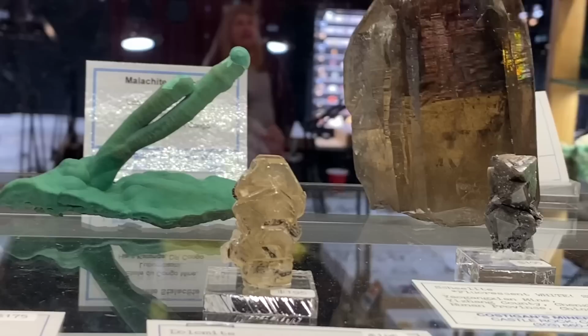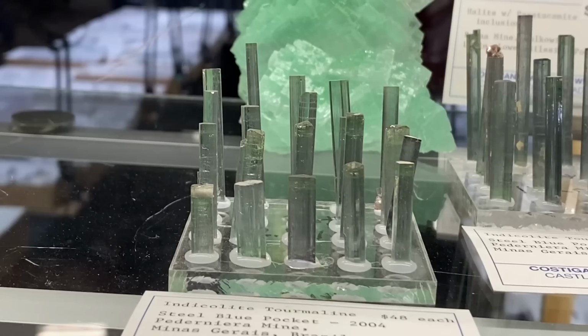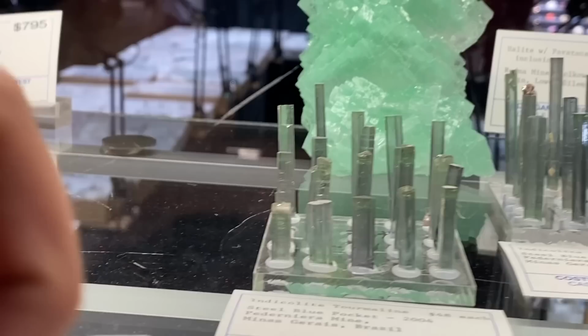And then indicolite tourmalines from Brazil. $48 each. Now, do you folks like the shorter, fatter ones for $48? Or do you like the longer, skinnier ones? I like the middle ones.